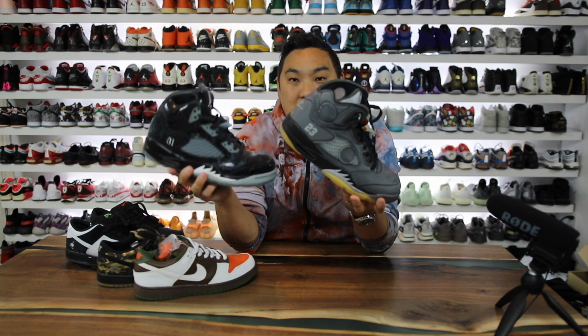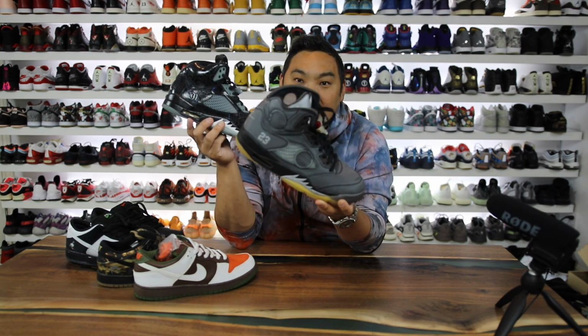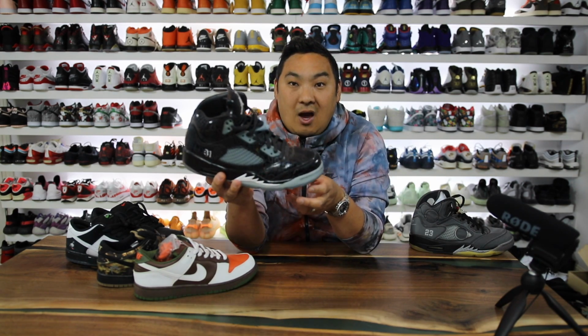I always love the Nike Dunks. And for that $1,000 price range, I'm gonna go with these. This one is not $1,000 yet, but I think this one's gonna go up. This is the Off-White Air Jordan 5. But honestly, for my $1,000, I'm all in on this shoe right here.